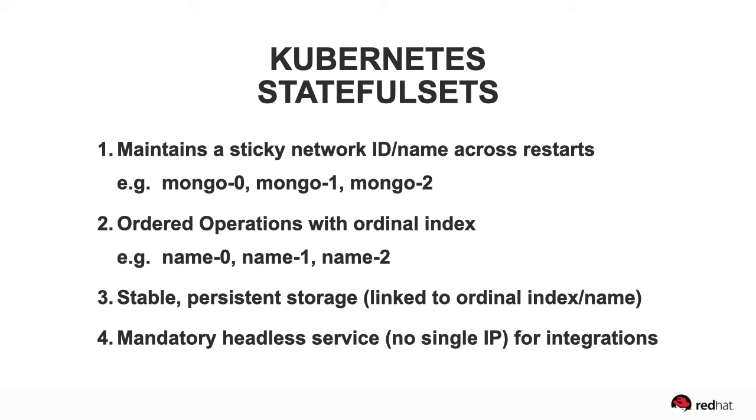And as you create additional pods and scale out, you want it to be ordinal in terms of the index that's automatically appended to the end of the name. So name 0, name 1, name 2, name 3, name 4, etc. This construct in Kubernetes also allows you to have stable and persistent storage by linking it to the ordinal index name. And it also has a mandatory headless service for integrations as well.